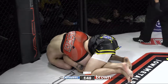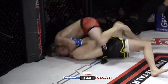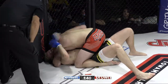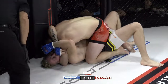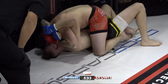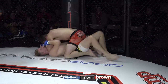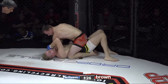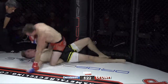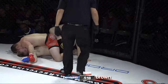Getting a little high. Almedin still working to his back here. Good work from him. I thought when they were standing up there, Almedin looked pretty fluid with his stand-up. So he's next up against the cage here. May try to scoot up against the cage and utilize that for his stand-up. And Brown just not trying to get bucked off right now.